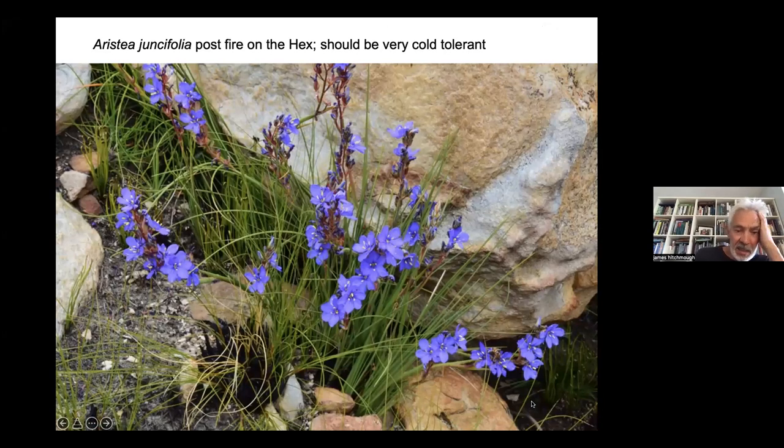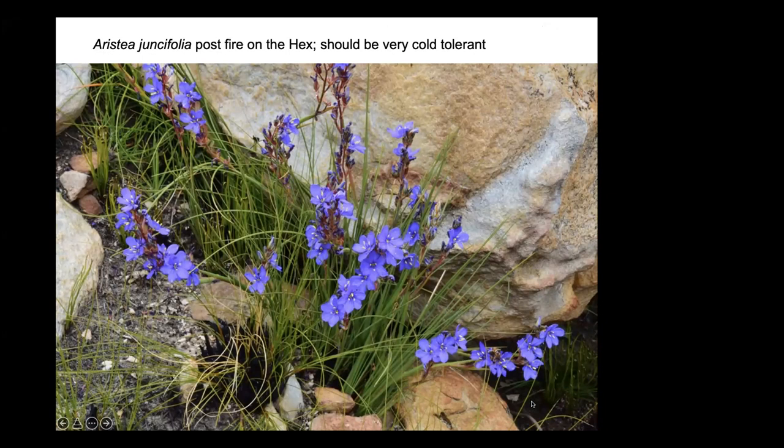So, a lot of Aristeas. They don't flower for very long, but they're rather nonpareils when they do. This is Aristea juncifolia, just a little one with very big flowers, on the Hex River Mountains. Very, very nice species. Tiny little thing up there.